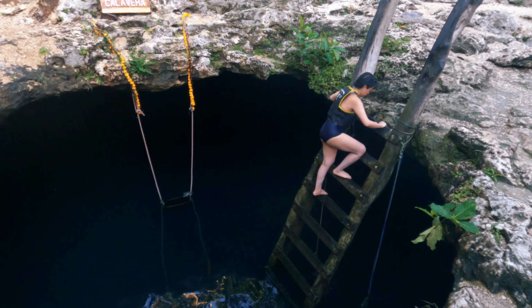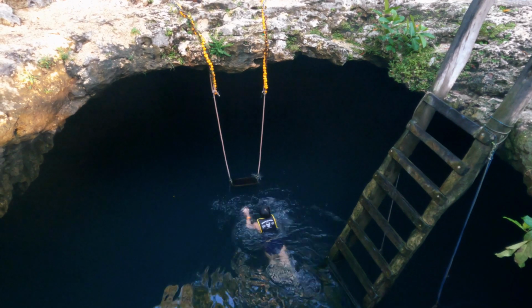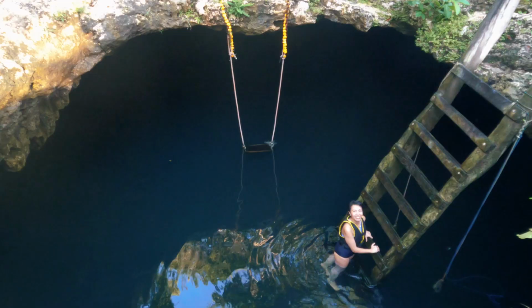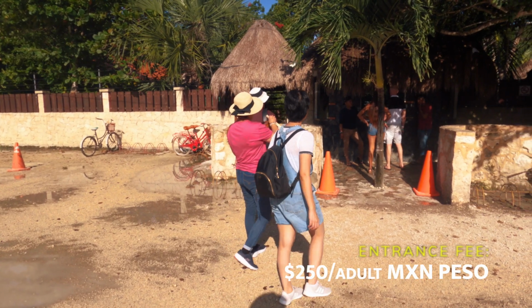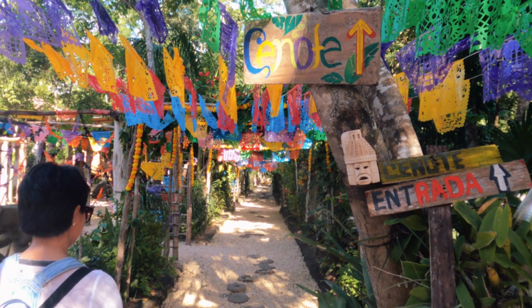And it was actually one of the most terrifying experiences I've had during our trip, especially for someone like me who is afraid of heights and is not a good swimmer. So I had to gather a huge amount of courage to be able to go down the sinkhole, which, by the way, took me an hour to do. Entrance here is 250 Mexican pesos, or around 12 to 15 US dollars.